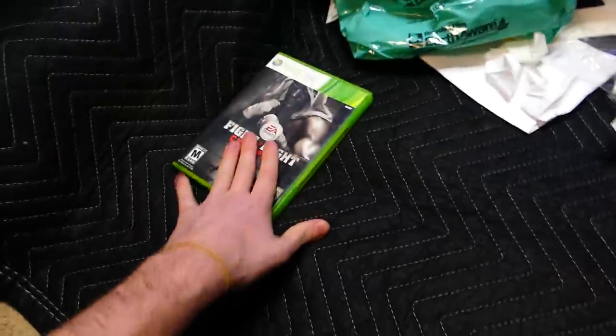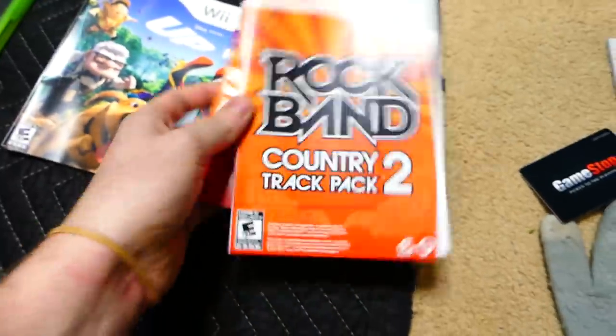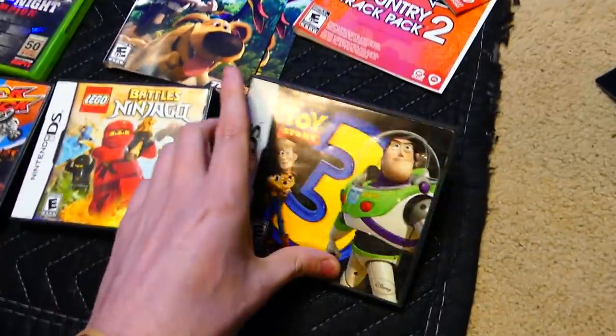There's an Xbox 360 case, sadly empty. There's a couple Wii manuals and sleeves for a couple games. There's a bunch of gift cards. Literally like all of these. Tons of them. 3DS cases, one for Lego Battles Ninjago, Hot Wheels, and Toy Story 3.